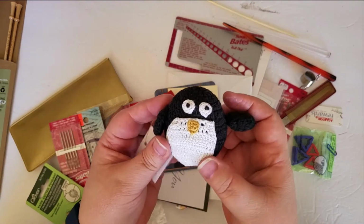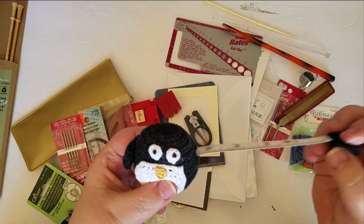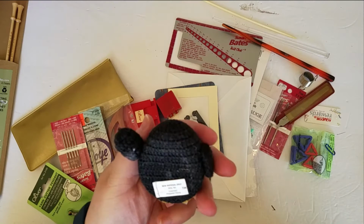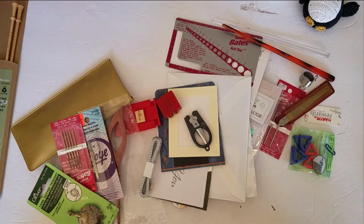I love this little guy. He is just so cute. I think my sister-in-law gave me this for Christmas one year. This is my little tape measure. He's just a cute little penguin. He's just adorable. That can go in with the straight needles.